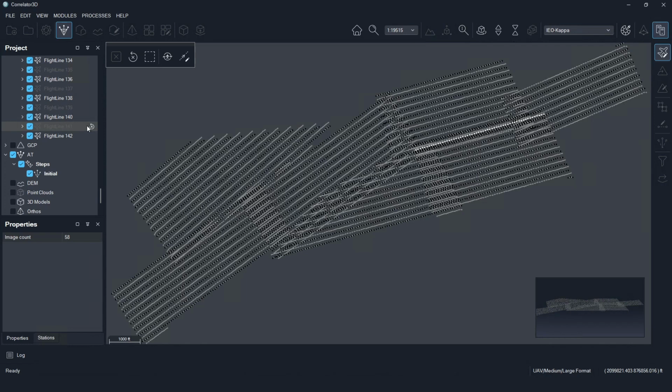of the project. And part of the reason for that is that Correlator 3D is just not your everyday structure from motion software built for modeling. It's actually built for mapping. So we work well with 60% overlap, 30% side lap. We are a photogrammetry software. Our AT is built for that, so we can handle that.